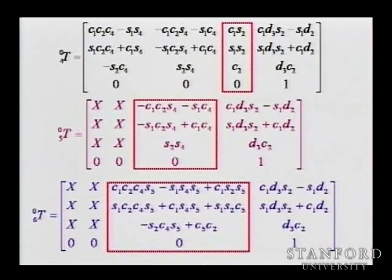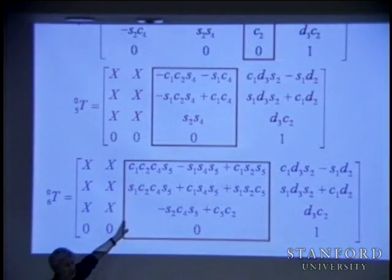Yes? You were saying to save time, not multiply the T10 and T21 and the incremental one. So do we just figure out the columns of T10 and T20 directly from inspection? Well, actually, just pick the third column? Yeah, but actually you are going to need the final transformation to compute the orientation of the robot. So you need this column and this column for the description of the orientation for the forward kinematics.